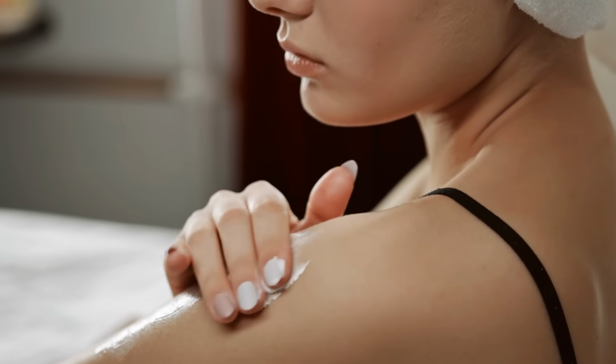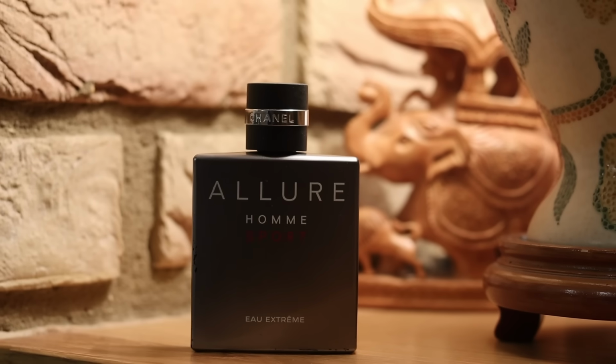But Chanel Allure Homme Sport Eau Extreme is extremely smooth, unique perfumery that is warmed out by the tonka. It gives a very creamy lotion-like effect. So if you want a very creamy, smooth, sporty, fresh scent, this is the fragrance for you. It smells luxurious, but still very easy to wear. I get 8 hours longevity with this bottle with a medium amount of projection, a really good signature.